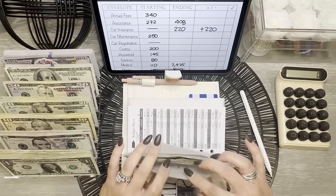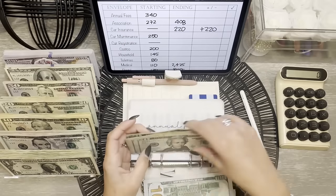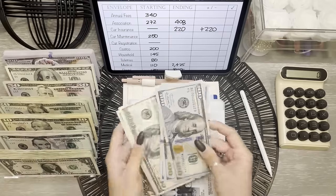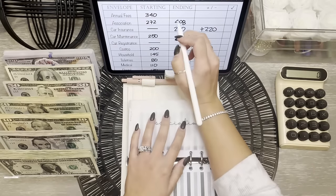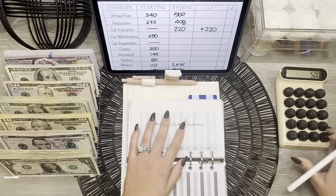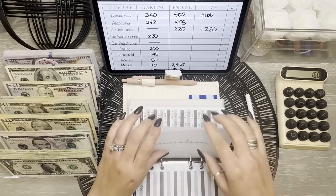So yeah, let's start. Annual fees has 1, 2, 3, 20, 40, 60, 80, 4, 20, 40, 60, 80, 500. So I'll put all this down and grab two $100 bills. So $500 in annual fees. So from $500 minus $340, that was a positive change of $160.